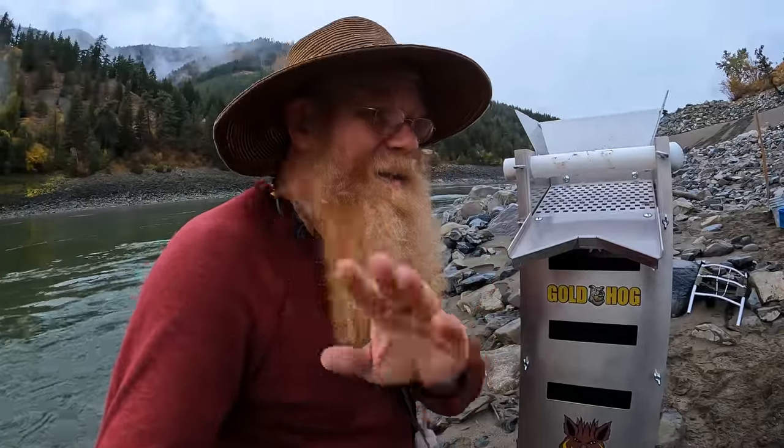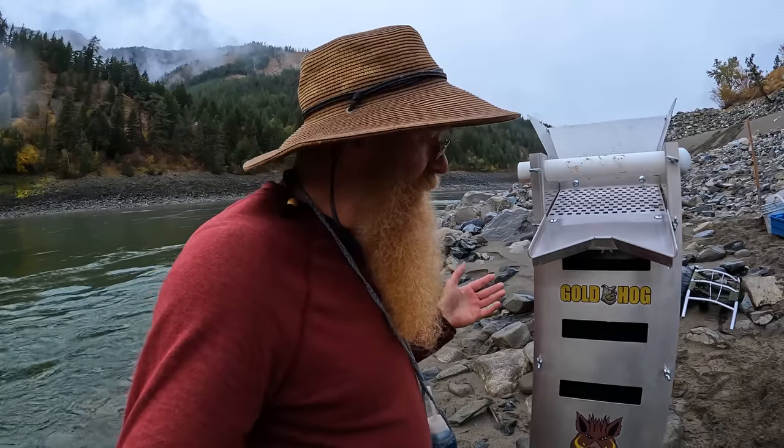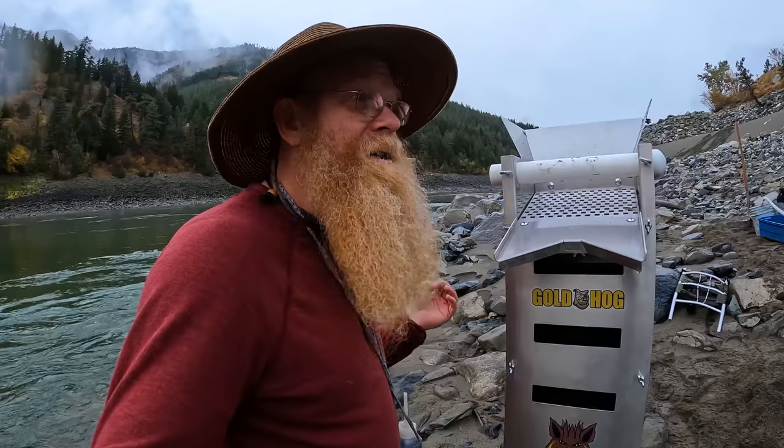It really worked well. I tested the tailings again and there were no losses. It caught everything I put into it, and it was able to take the material fast and hard, me shoveling directly from the bank. So it worked very well.